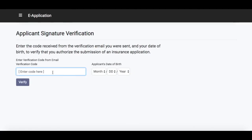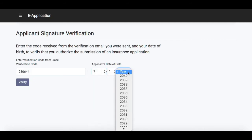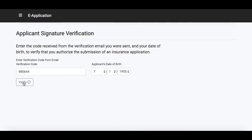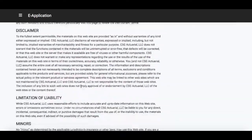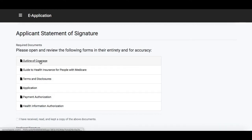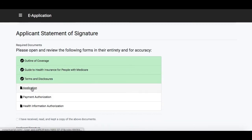From here, they will go ahead and enter that code, and then they are going to provide their date of birth, verifying that it is them, and hit verify. From there, they will agree to the terms and the conditions of the electronic signature. They'll select I agree. They then have to open and review all of the forms, so this is their opportunity to receive all of those forms. They can also review the application.